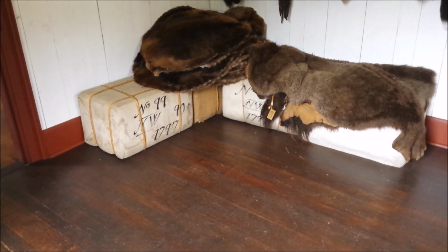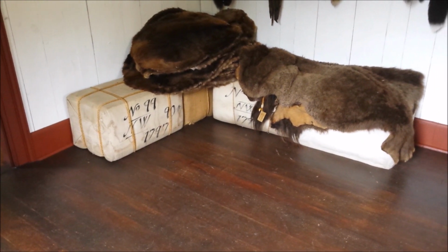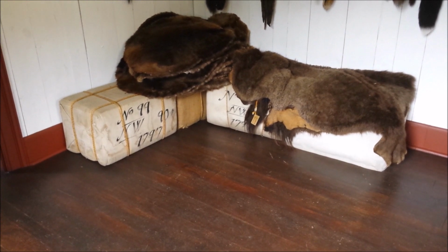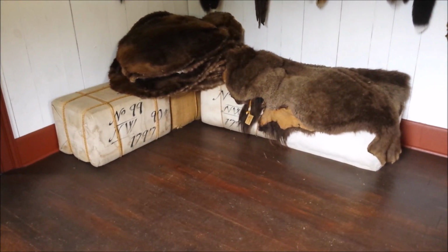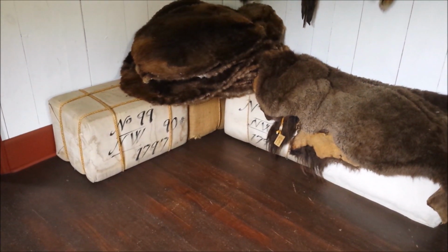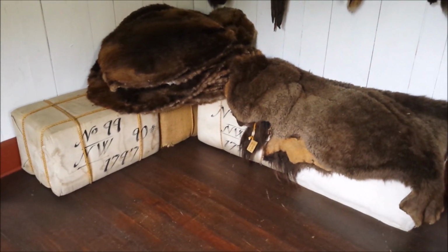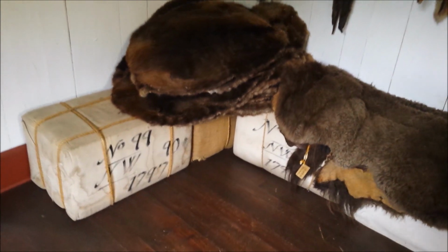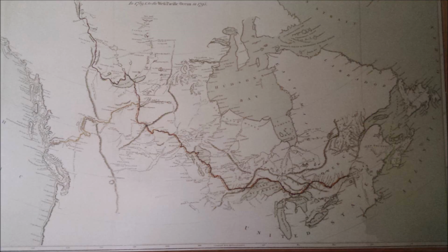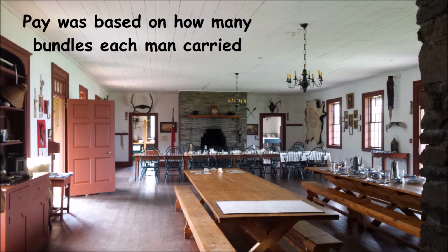Textiles. 90-pound bundles, and each person on the trip would carry at least 2 of them on every portage, some more, 2 at a time, and they would make several trips on the portages. So as well as paddling, each guy would carry 180 pounds every time they portaged the canoe, and some making several trips. So this wasn't an easy job at all.